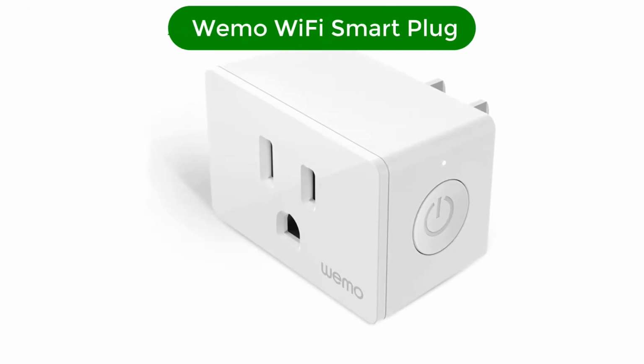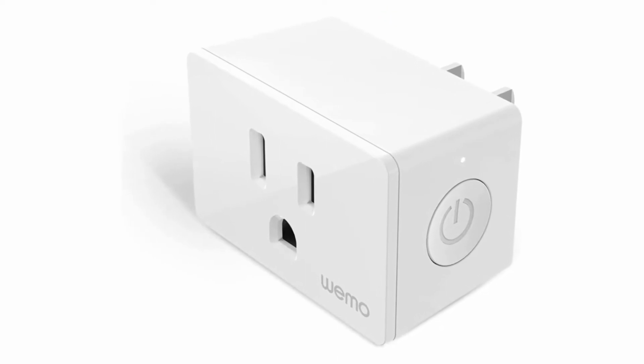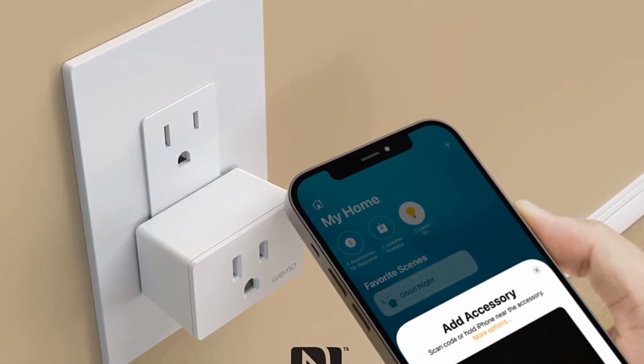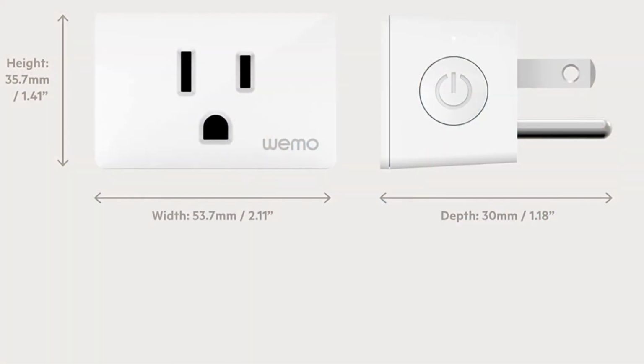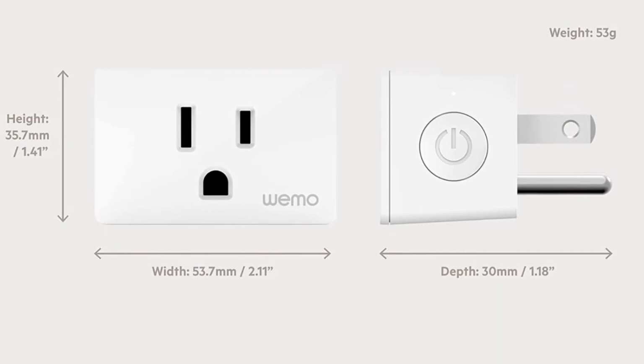Number 3. Our third best pick is Wemo WiFi Smart Plug. The Wemo WiFi Smart Plug is our top choice among the best smart plugs. It's more compact than most offerings out there, so you won't block your outlet, too. And while it doesn't have energy monitoring like some other smart plugs, the Wemo WiFi Smart Plug does work with all the major smart assistants.